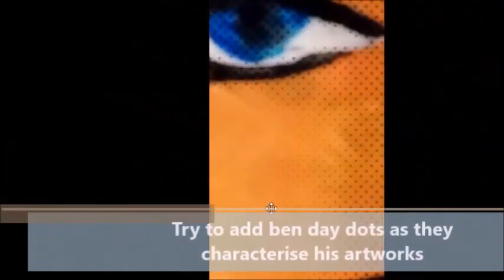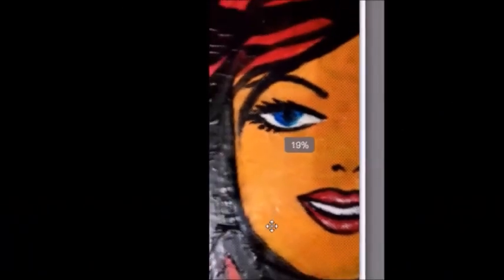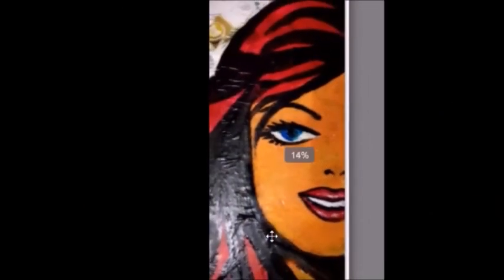Try to add Ben-Day dots into your artwork, as they often characterize his art, reminding us of the heydays of newspaper printing.